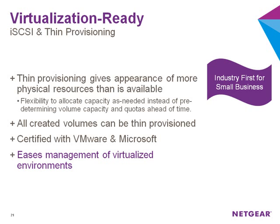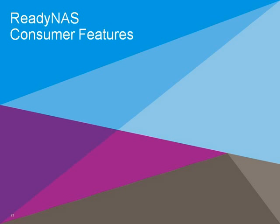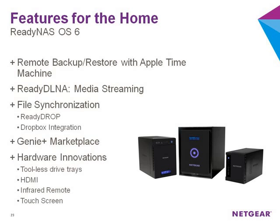Hopefully that gives you a good flavor for what we're trying to do on the business side of the ReadyNAS experience. I realize that the consumer features are probably of a little bit less interest to this crowd, but we do want to highlight a few of these items because these features that do apply at the low end do, of course, cross over into the entire line.